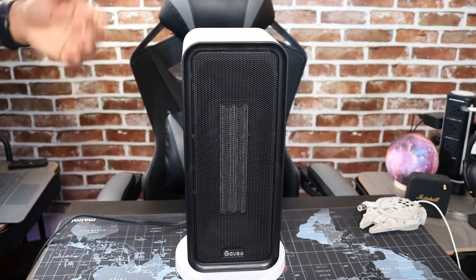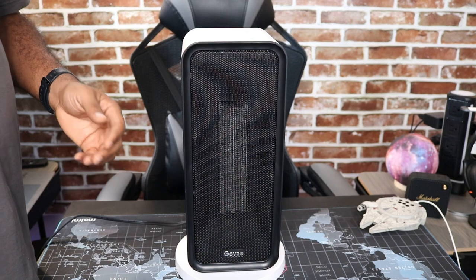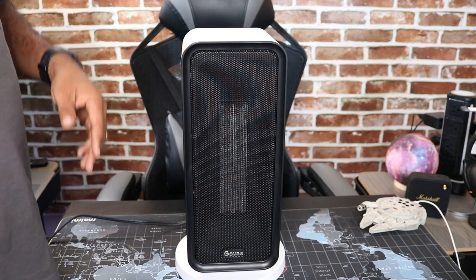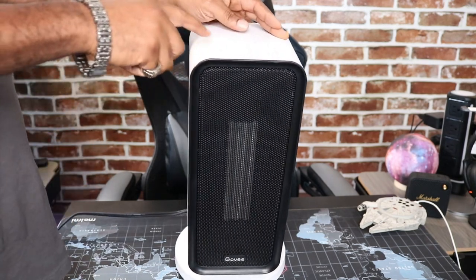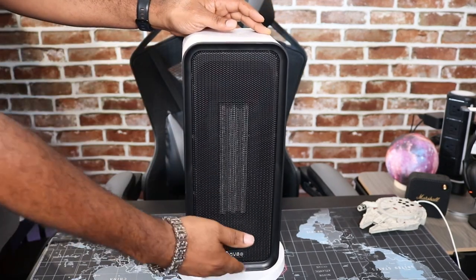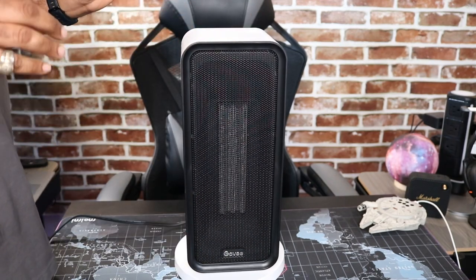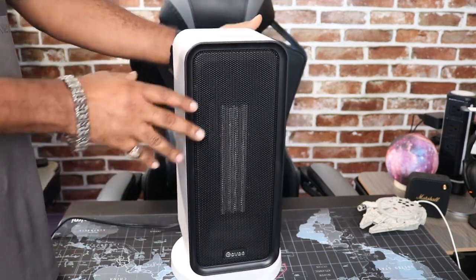Pretty good. One thing I kind of wish it had though is a remote control. Even though you can control it with your smart devices, sometimes it's good to have a little remote control just in case. A few other things I wish it had, like a digital LCD screen on here too. Somewhere they could have put it down here, it would look a little bit better with an LCD screen. But other than that, it's pretty decent.